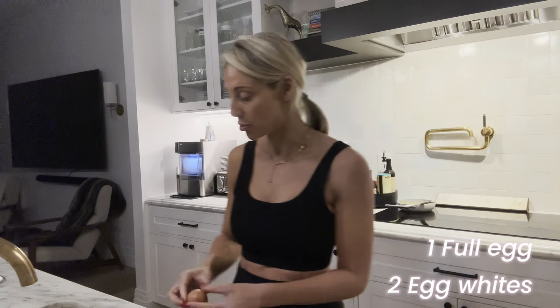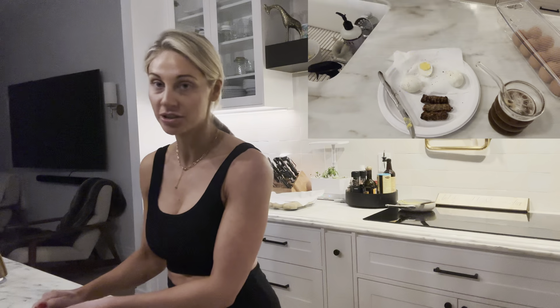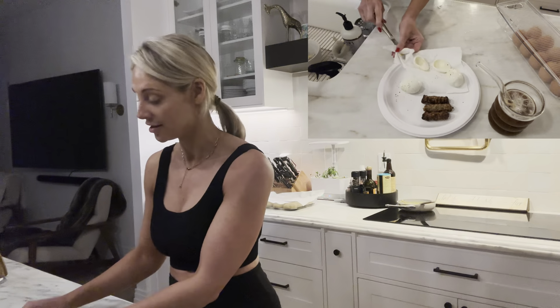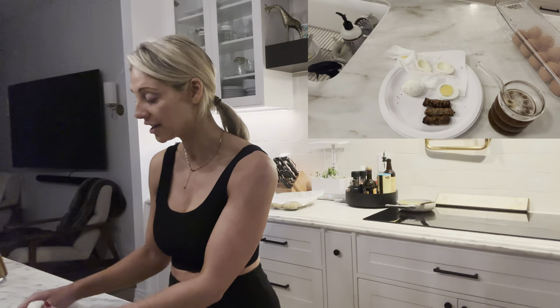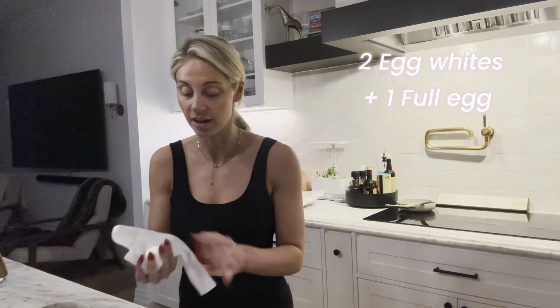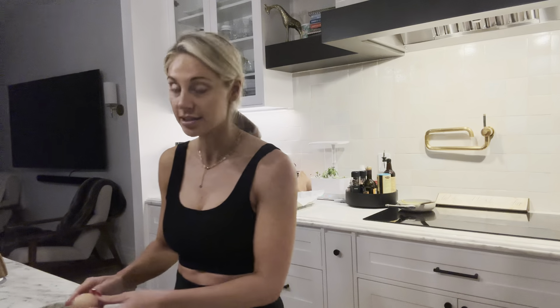And I've had a couple questions about why don't you eat the full egg? Well, because there's more fat and carbs in a full egg than there is in one. So just egg whites are 17 calories, but a full egg is about 75. So two egg whites and one full egg, some salt, some pepper, three sausage links, and a rice cake with a tablespoon of peanut butter and some blueberries and maybe a little bit of honey or cinnamon.